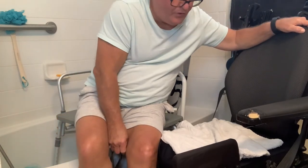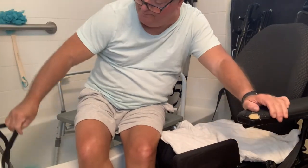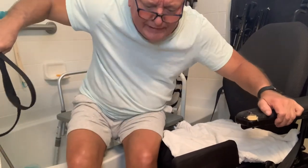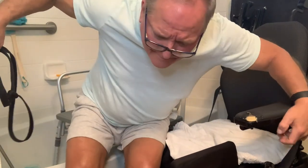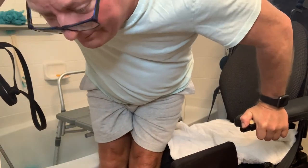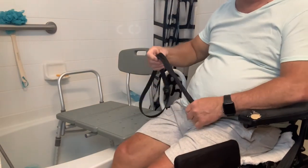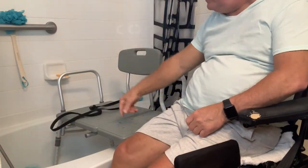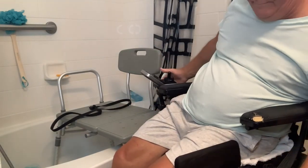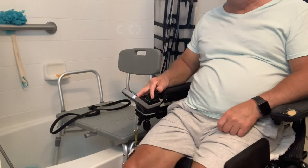I'm fortunate to have strong arms and strong legs, I guess you could say, even though all I can do with them is stand and pivot. But I'm happy to have that. I'm back in the chair. That's a spare strap that I keep in the shower all the time. Turn on my chair, and I'm good to go.